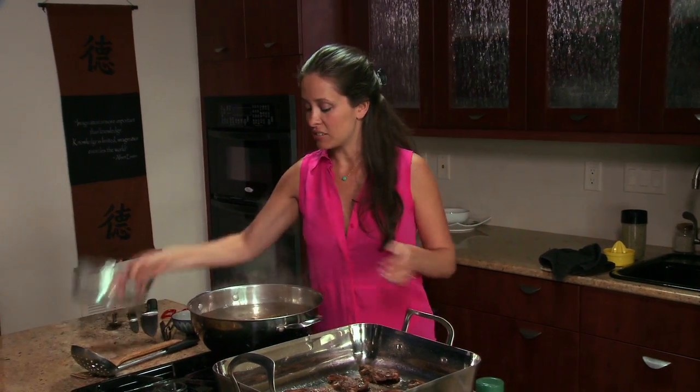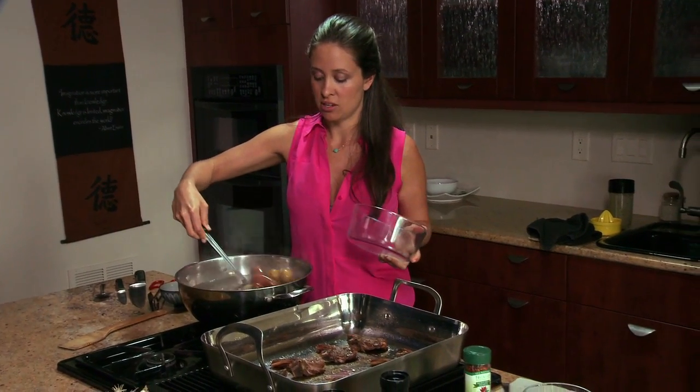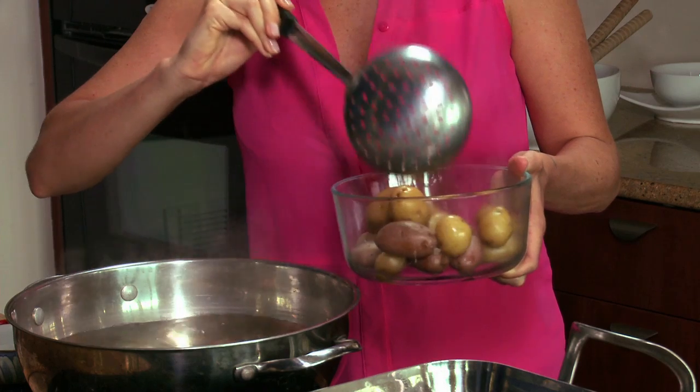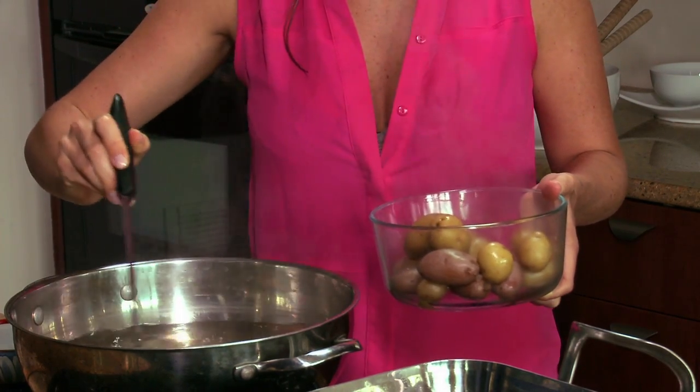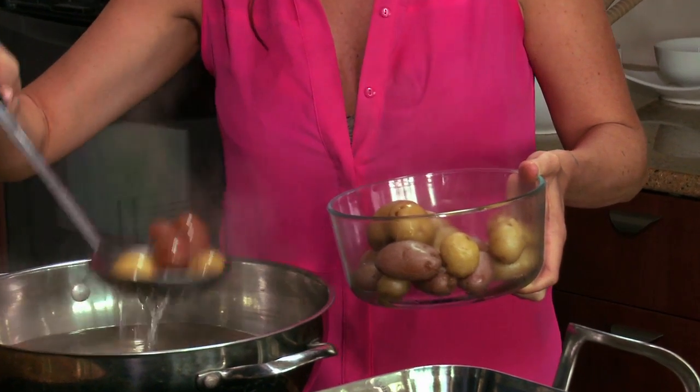Now we're gonna take our potatoes out. You're going to keep the water boiling because you're going to reuse this water for the greens. These are organic potatoes, which is a great source of vitamin C and B complex vitamins. You want to leave the skin on because there's also potassium and calcium and iron.